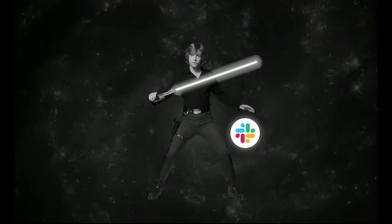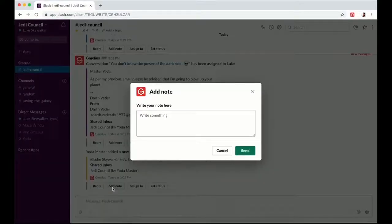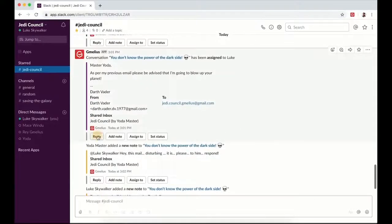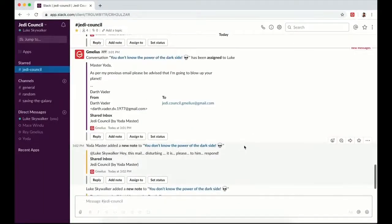Luke happens to be in Slack. That's where he prefers to be. With Gmelius, he gets a real-time notification of that email and that note, but not just any type of synchronization. We're talking about an active, flexible piece of data that he can actually act on. In this case, he's replying to that email note, sends that off. While he's in his Slack messages, he's able to monitor all of his inbox activity, including his Gmelius-empowered features like shared inboxes, shared labels, email notes, and more. So once he sends off that reply to an email, that's going to show up in real time in Yoda's inbox.